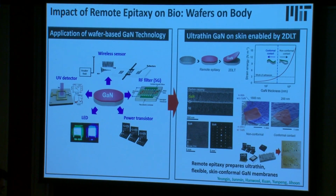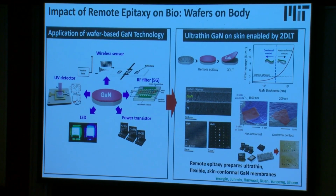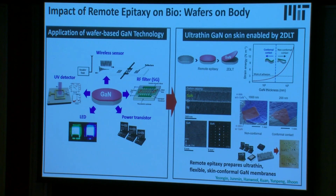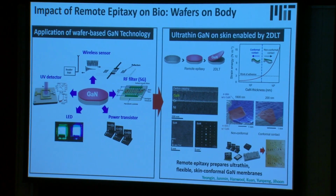By using the conventional method, you cannot release this ultra-thin 300 nanometer gallium nitride, but remote epitaxy can. You grow 200 nanometer gallium nitride on 2D material, on gallium nitride, and you peel off. You're looking at ultra-thin, freestanding, single-crystalline gallium nitride, 200 nanometer. Then you put it on the skin replica. The skin replica is conformal. So now we have a chance. We can bring all those systems onto our body by having this technology, right?